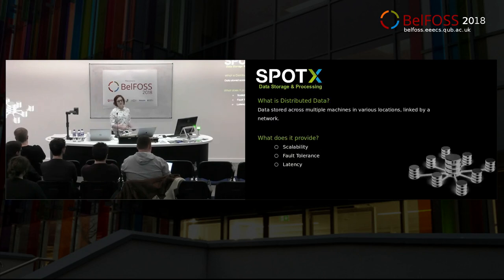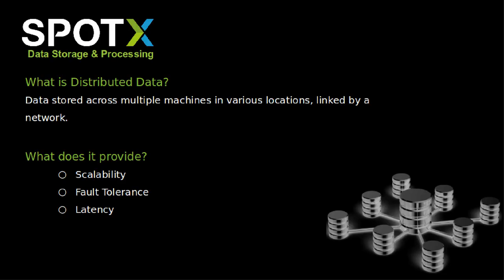So just to start with, I'm going to talk a bit about what distributed data is. Distributed data is basically data stored across multiple machines in various locations linked by a network, and it provides us with three things. Scalability, so spreading the load across multiple machines, and therefore to handle more data, we just add more machines and we can reduce it as well if we need to. Fault tolerance and high availability, so if a machine or a bunch of machines go down, which is the norm and not an exception, others can take over. And automatic recovery from this is one of the core architectural goals of Hadoop.